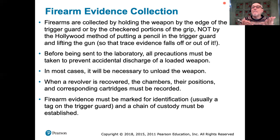So the gun may be carefully moved, either by grasping it by the trigger guard or by a part where no fingerprints or evidence is likely to have accumulated, like on the butt of the gun where it's marked with checkers, anything like that. And as far as possible, the gun is moved in the orientation in which it was lying, for example, until you put it onto something or onto a piece of paper or whatever, or inside the evidence bag, so that any trace evidence that falls off is there ready to be visualized.